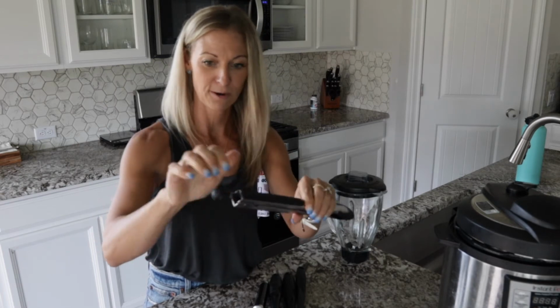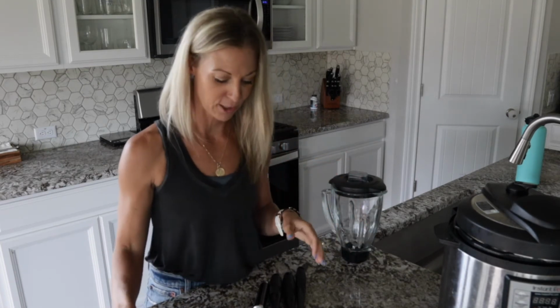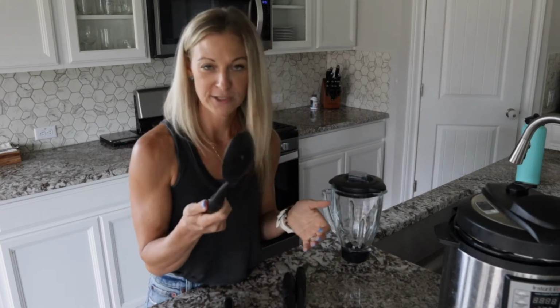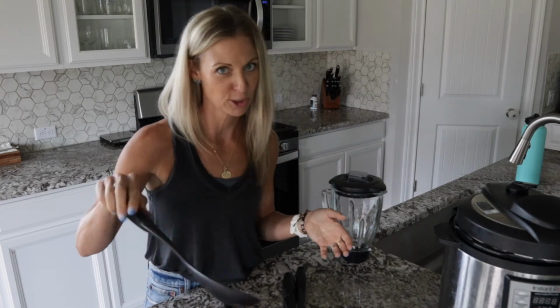You just pull it open, pull it apart, and then it doesn't just flop open in the cabinet where then it's getting tangled again. So they stay closed on their own. I have a serving spoon. I do have a slotted one too, but you need one. That's it, just one spoon to scoop with.